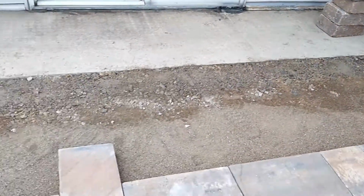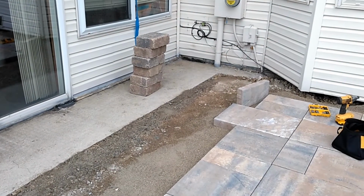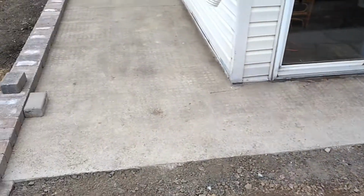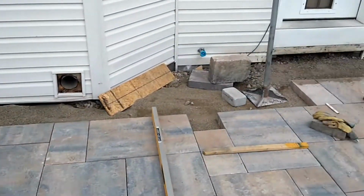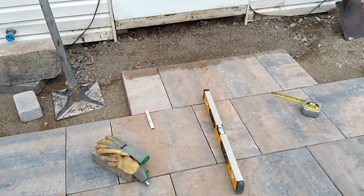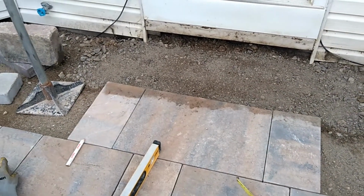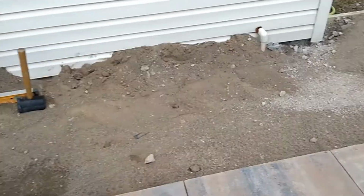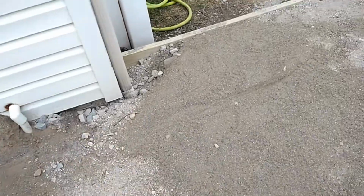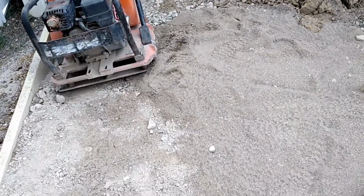We still have to deal with this concrete. We might get started on it today. We're going to make the transition, of course, down through there. Also, we cleaned the concrete already. We started a little bit here on the step area and got some of that leveled out. We put down some more pavers, and over here we had to backfill the rest of the corner for our patio, so we did that.